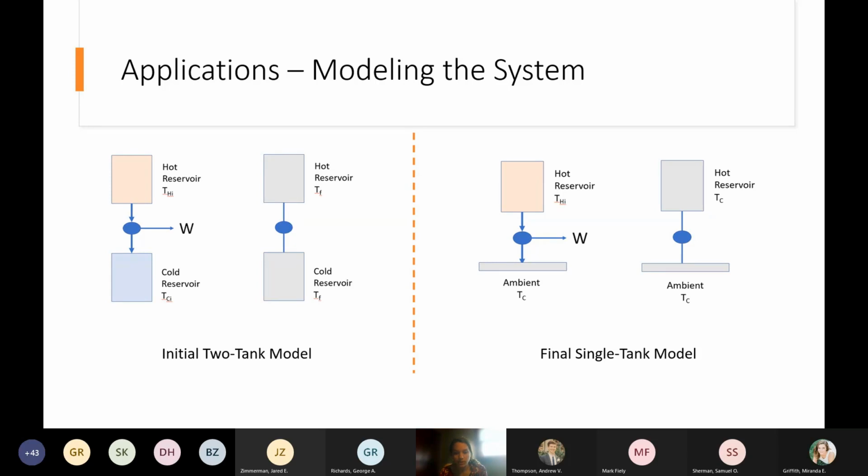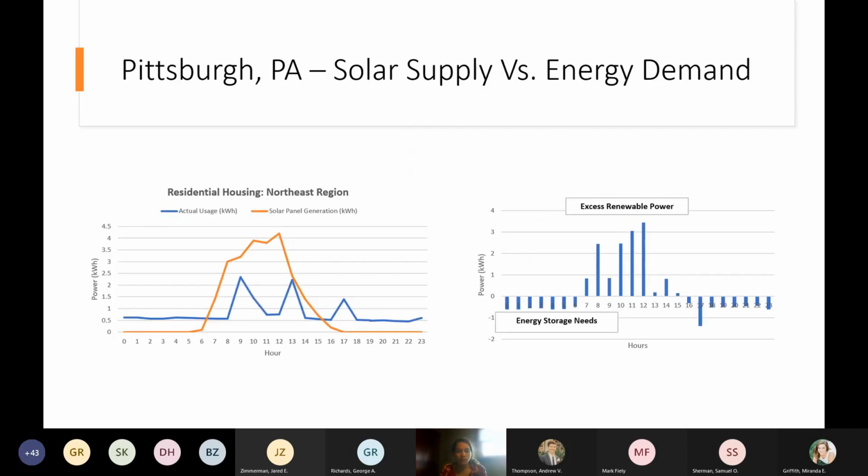We started with a 2-tank system seen on the left, and then settled on the single hot water tank approach seen on the right, with heat exchange occurring with the ambient temperature of the air rather than with a cold reservoir, in order to maximize efficiency and minimize the tank size needed. We took our model and applied it to a real home's data. This home is in Pittsburgh, PA, and has solar panels installed on its roof.